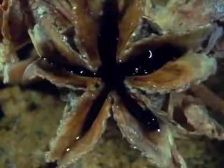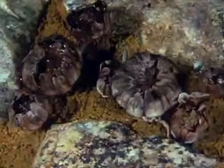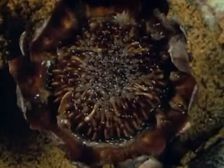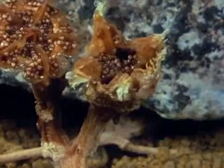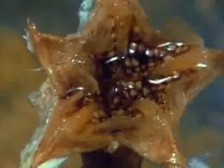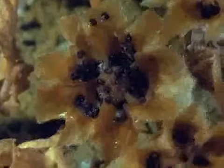Other plants begin to open their seed heads. None of these plants is alive. All their movements are simply the result of the dead tissues absorbing water. The dead seed heads have held the seeds securely during the drought. Now, since there's been rain and there's a chance of them germinating, they can be distributed.